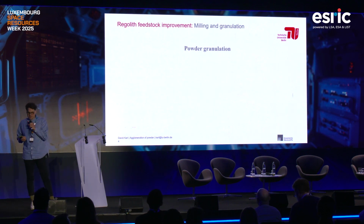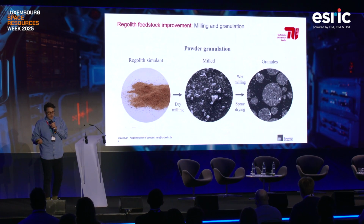Then what can we do about it? Being a ceramic scientist, in ceramic science, it's very, very typical to do powder granulation, right? And what we're doing here is we're using regolith simulant, then we're doing some dry milling and some wet milling, and then we produce granules. And there are various reasons for doing that. Let's look at it in a little bit.